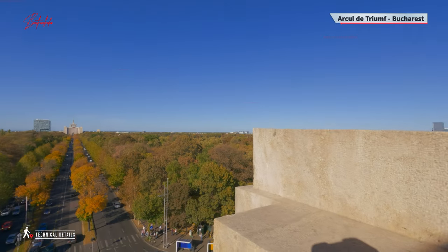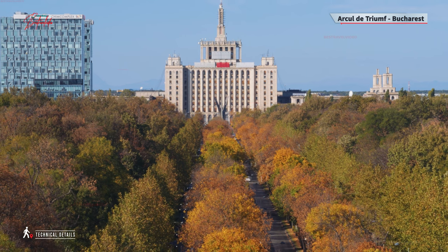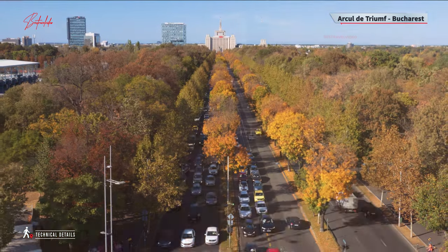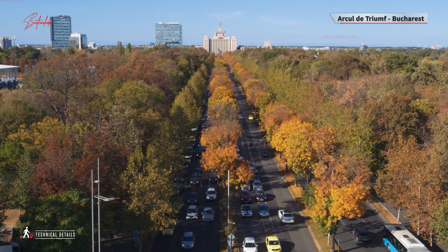As you already saw, access to the terrace atop the monument is gained through the interior of its legs, reached by navigating 328 steps. Inside, the arch is organized into levels, with staircases punctuated by platforms for resting.